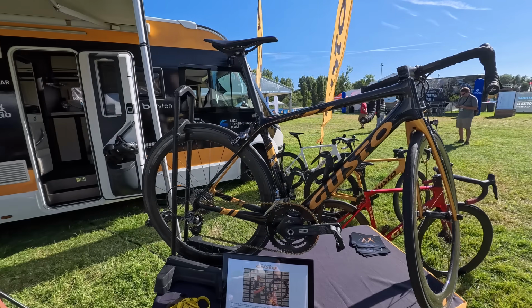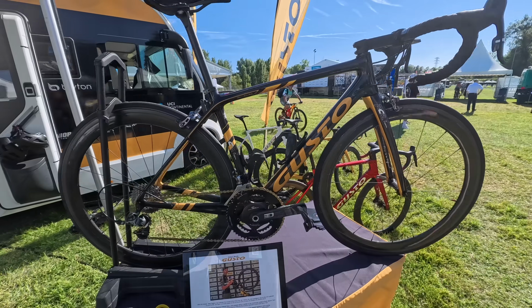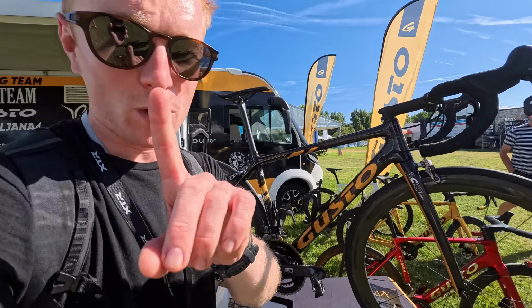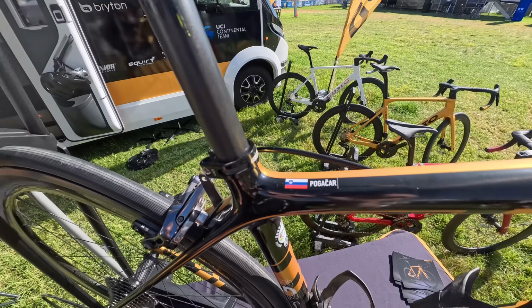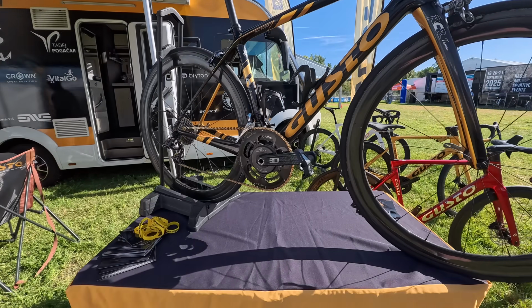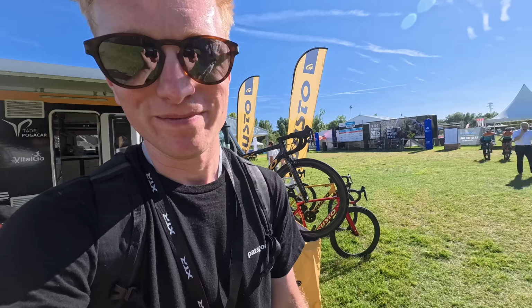Now, at first glance, this Gusto bike might not look like much. In fact, it actually looks a little bit sort of janky. It's got Force shifters, a Red front mech, Praxis chainrings. It's a bit all over the place, and it's rim brake. But there's one detail about this bike that makes it possibly one of the most special bikes at the show, and that is... old Tadej. This is the bike that he won the Liège-Bastogne-Liège on in 2018, before anyone knew who he was. That's super cool.